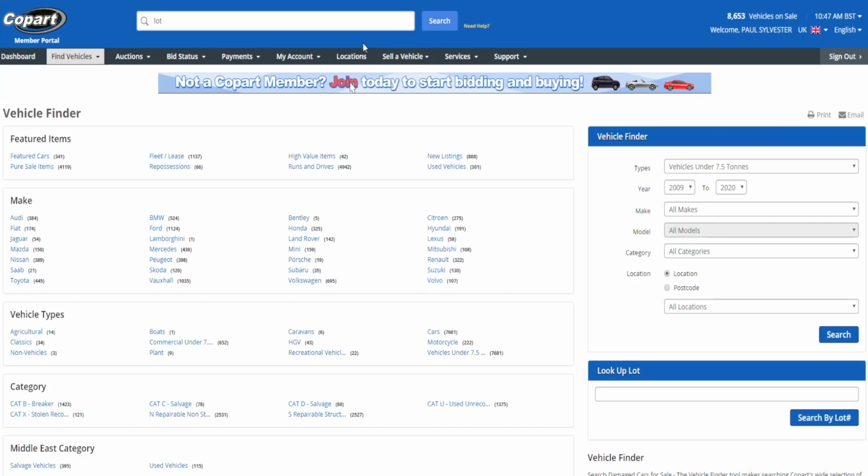So the question is, is there a way around this? Well, thankfully there is. Let me show you. Okay, so what we need to do is we need to look at our Vehicle Finder. So again, we have our list of cars here, but where we need to really go so that we can capture all the vehicles that are for sale is we need to come down to this section here, vehicles under 7.5 tons.